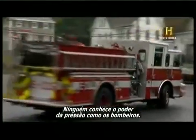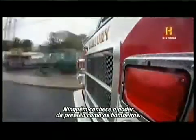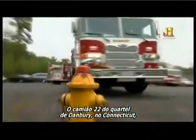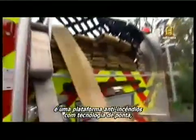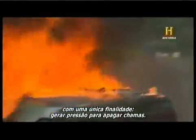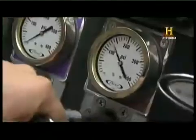Nobody understands the power of PSI like firefighters. Engine 22 of the Danbury, Connecticut Fire Department is a state-of-the-art mobile firefighting platform designed to do one thing: generate flame-killing water pressure. Lots of it.